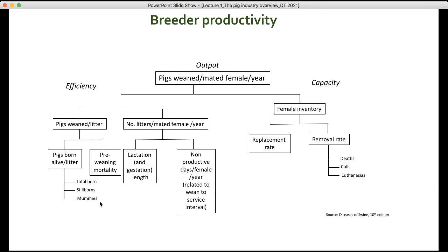So a stillborn is a piglet that's died during the birthing process. So it's made its way through the whole pregnancy and then died just at the end. And a mummy is a pig that has died during the pregnancy. However, not enough piglets in the litter have died, so the pregnancy has remained viable. So therefore, that piglet that died gets born as a mummified fetus.